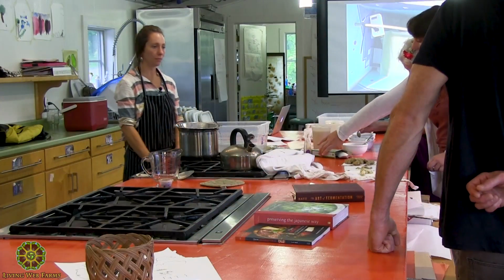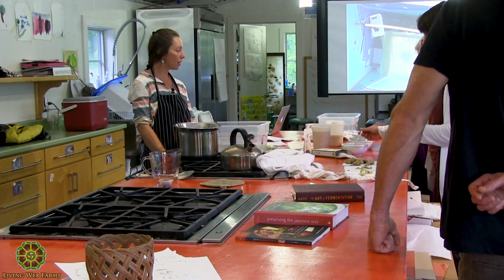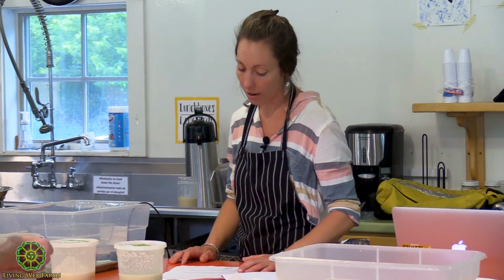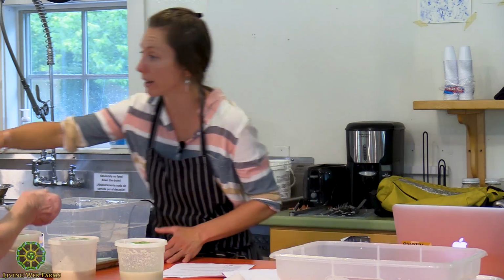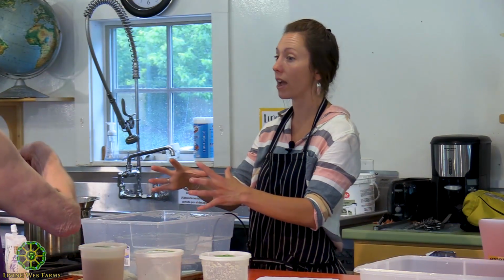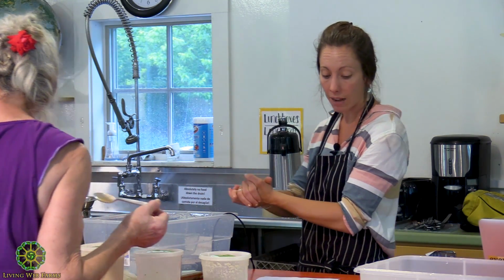So what is the method for making the shio koji? The method for making the shio koji is cooking rice. The recipe here I have is 8 ounces of koji rice. So that's this. Solid state fermentation is complete. You've got the nice white hypha, or mycelial mat, growing on your rice. Take 8 ounces of that.